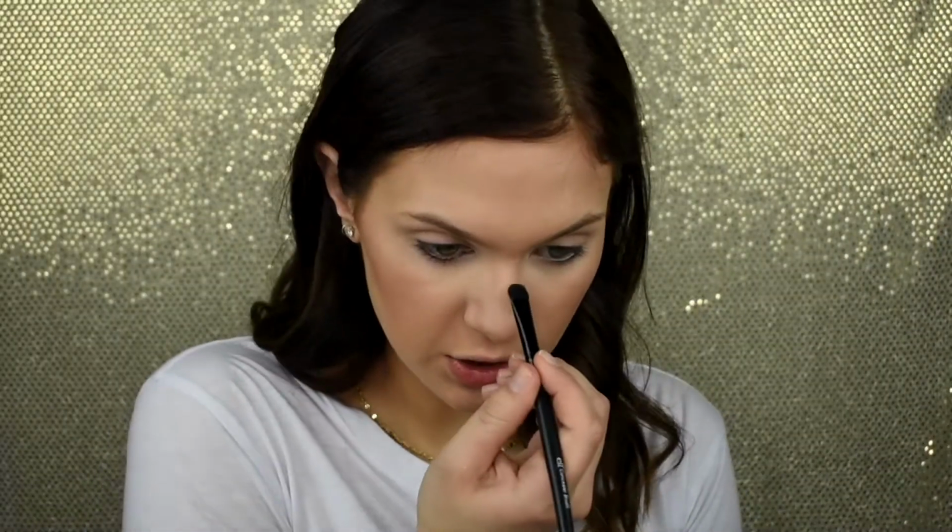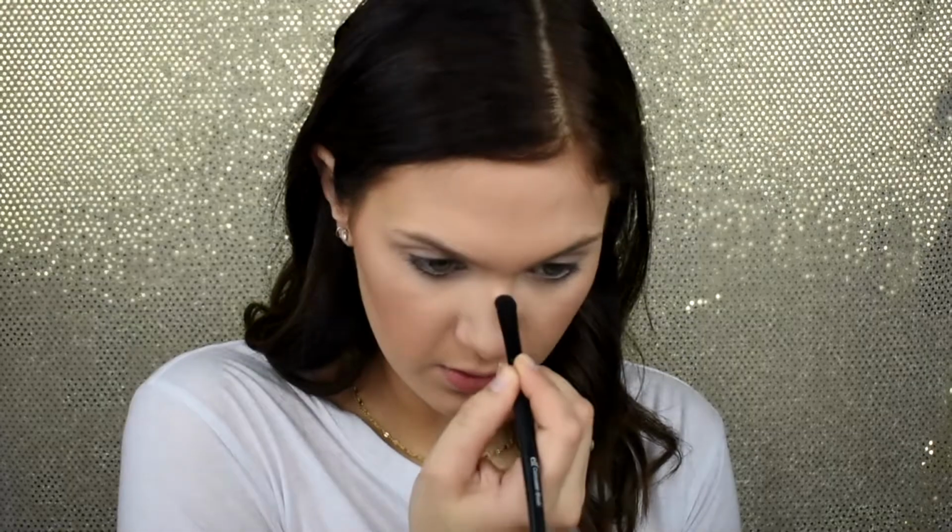So I'm gonna put this on my cheekbones, on the bridge of my nose, and a bit above my brow. And I just sweep a bit right above my brow there, kind of connecting this area right here. I'm gonna take this flat shader brush and just go directly down my nose. And then I'm gonna put a bit on the tip of my nose as well.